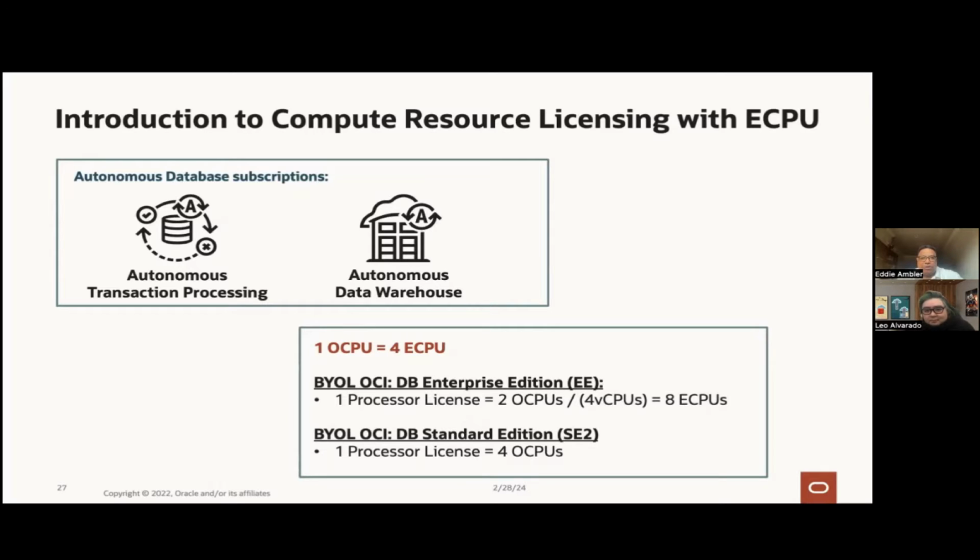And I'll introduce you also to a new concept that you'll start to hear and see as you use the service, which is eCPU. So most of us are used to the concept of OCPU, right? So the map to remember is that 1 OCPU is equal to 4 eCPUs. What's the biggest value that jumps to me is that this is the mechanism that allows us to deliver fractional OCPUs. So for those customers who might be using other technologies that use the concept of vCPU, I've kind of mapped out the license here.